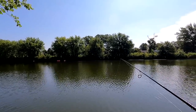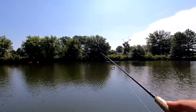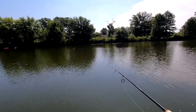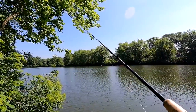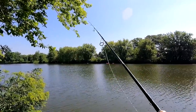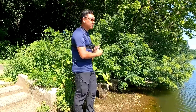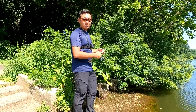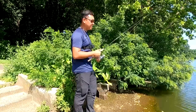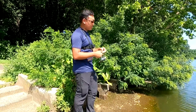Although these crappie, they do move around a lot. So, all right, let's hope there's one more around here. Well, I have to say, I am a little bit disappointed. I thought that the fish was going to come back. I thought my rod's so good, it would make fish come, right? But no. I'm a little bit disappointed, you know? I'm a little bit sad.